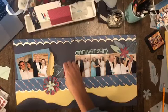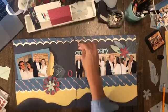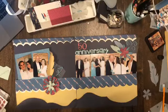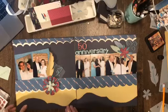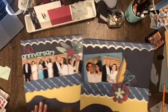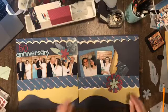Ooh, this is really pretty, this color, huh? I just happen to have stickers. 50th anniversary. Now I'm feeling like I have to switch the pages, even though I was not going to. Should I switch the pages?